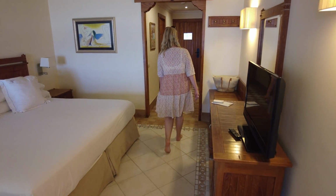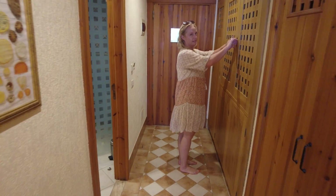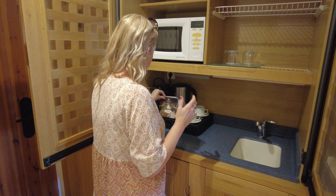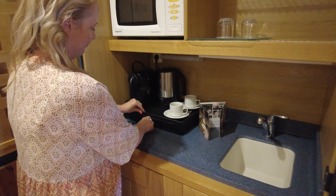I want to find the coffee machine. Oh, the coffee machine, okay. Most important thing. Mrs TravelON wants a coffee. I think it could be in there. Oh, look. There you go. So that's quite nice, isn't it? You've got a microwave, sink. Oh, look, posh. And some posh coffee. Let's have a look at that.